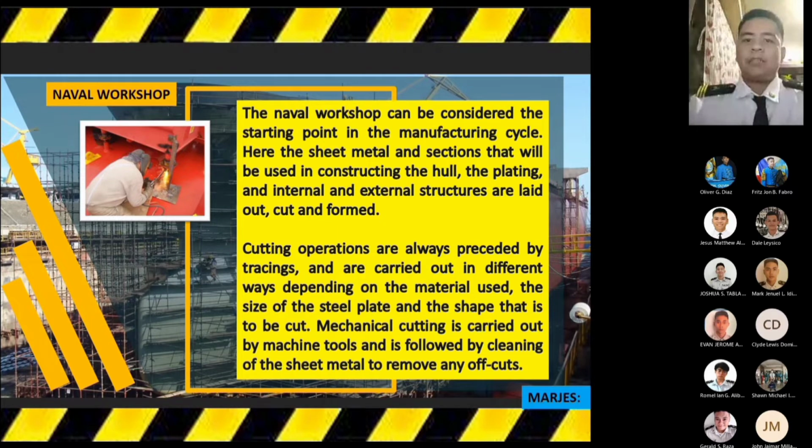Cutting operations are always preceded by tracing and are carried out in different ways depending on the material used, the size of the steel plate, and the shape that is to be cut. Mechanical cutting is carried out by machine tools and is followed by cleaning of the sheet metal to remove any offcuts. Oxygen cutting, whether using oxypropane, oxyacetylene, or plasma, is carried out by specialized operatives either with the help of a pantograph or by hand using a simple torch.